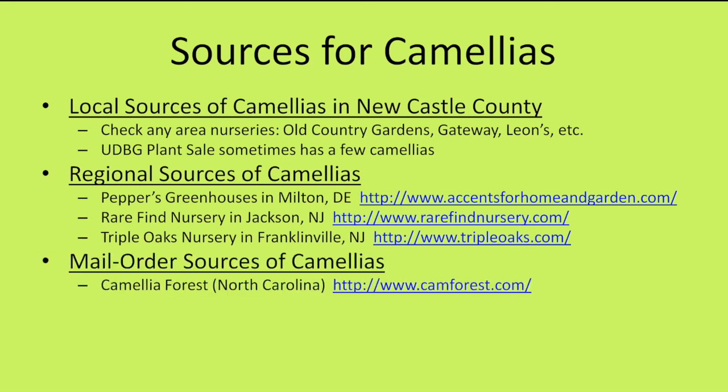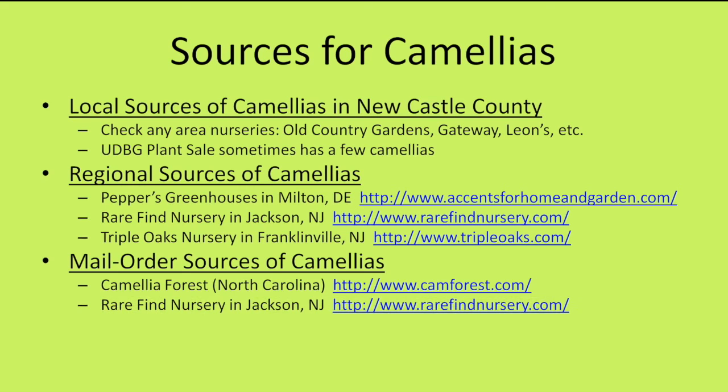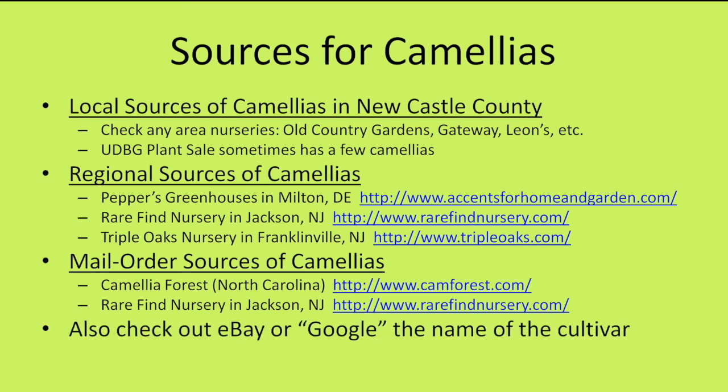There are some mail order sources. Camellia Forest is one of the big growers of camellias. A lot of the ones you find up here are actually from there. But you can go to their website and order a lot of these hard to find ones, or you can go there in person. They have a nice little nursery. Again, Rare Find is a great mail order source if you can't make it there in person. Also check out eBay or Google the name of the cultivar, and you might find, all kinds of nurseries sell camellias mail order, so you might find what you're looking for that way.